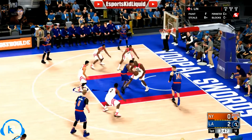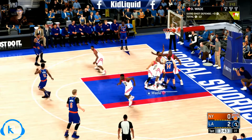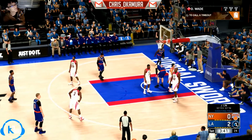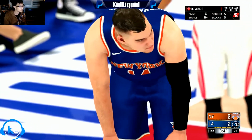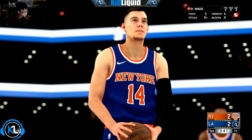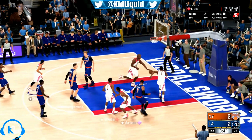So a look at our starters for the Knicks. Kristaps Porzingis is out there with Anthony. Then there's Hernan Gomez. Then there's Hardaway. And it's Neal Akina in at the one. New York shooting their first free throw this game. Free throw good, Hernan Gomez.